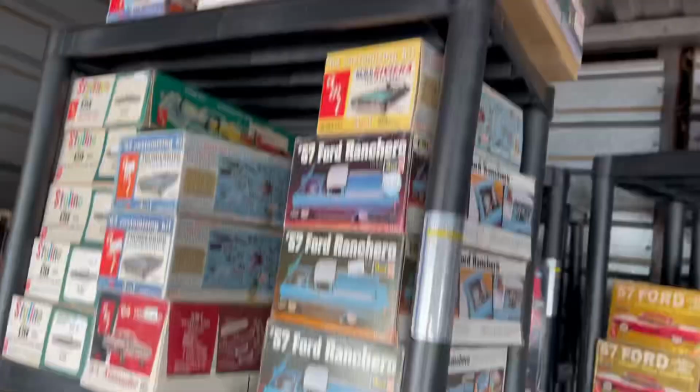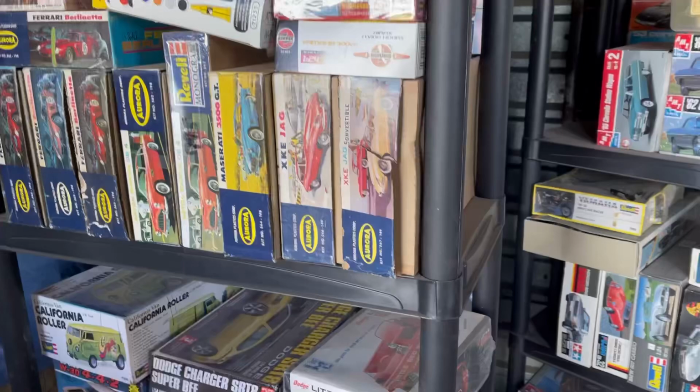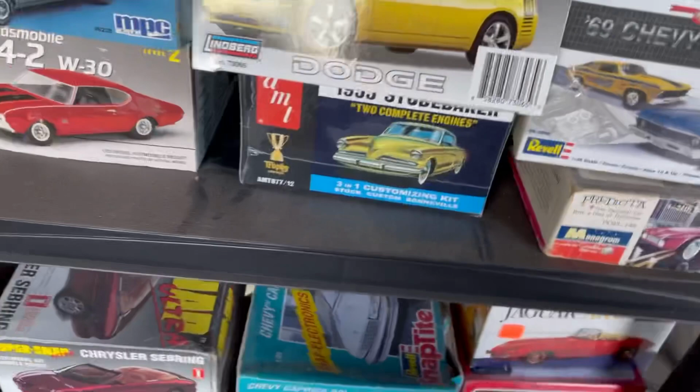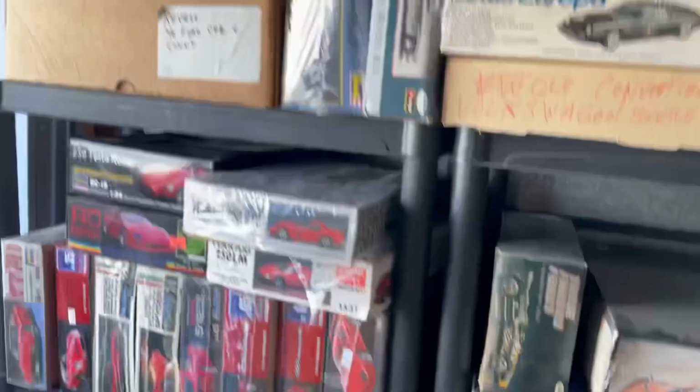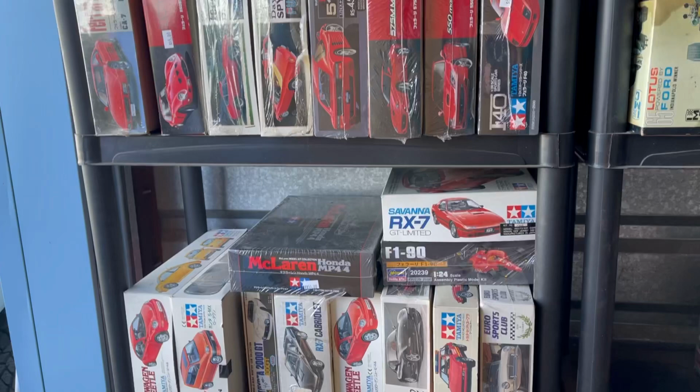Some older stuff. Hey, BG. Old AMT Craftsman. What's up, SME? I don't have my hat on, I'm not represented. Some old Fujimi kits and some Gunzi kits. A couple Tamiyas in there. Tamiya. It's a four-door.